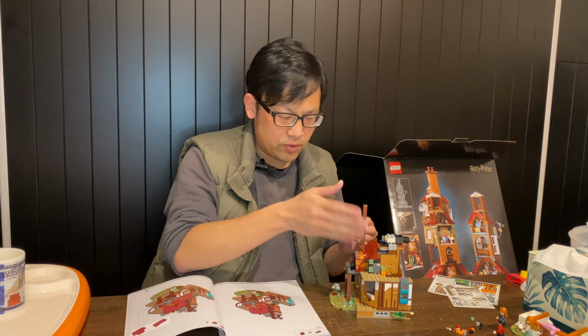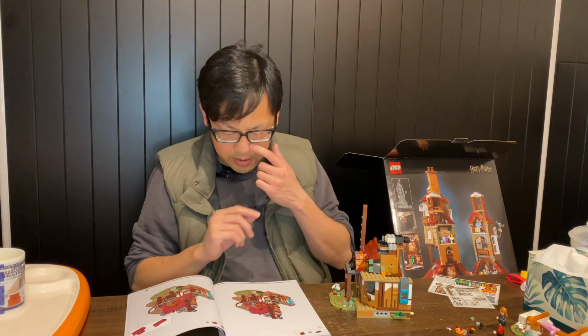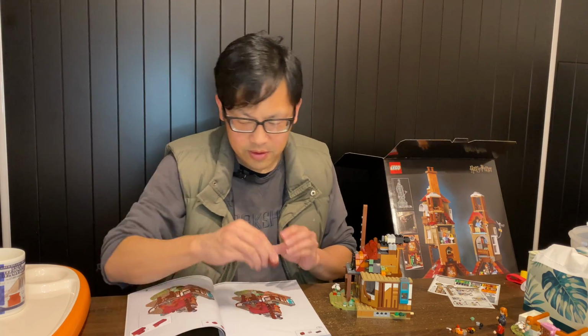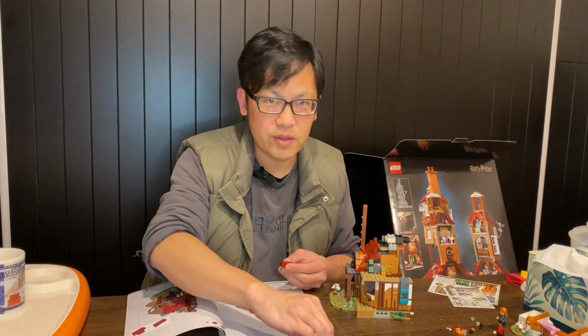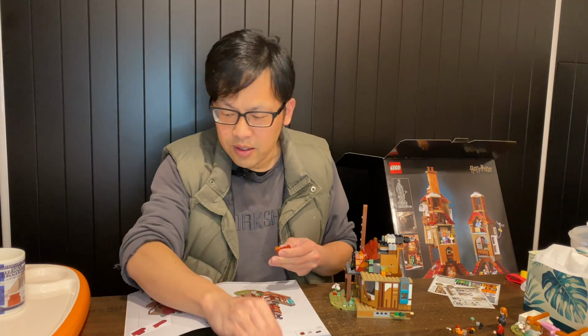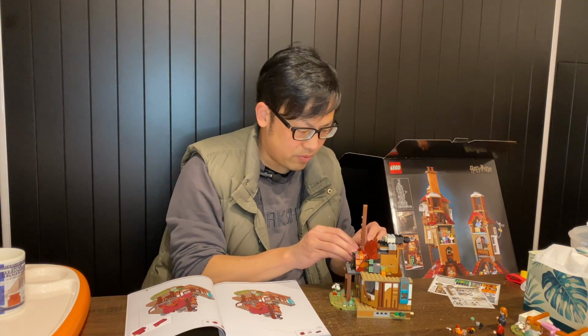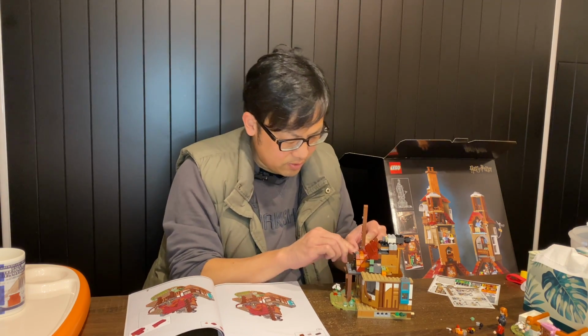I think we also need to build the other side. And I can't wait to continue to build the rest of the set tomorrow, because I think depending on how much progress I can make tomorrow, it'll start looking really good.